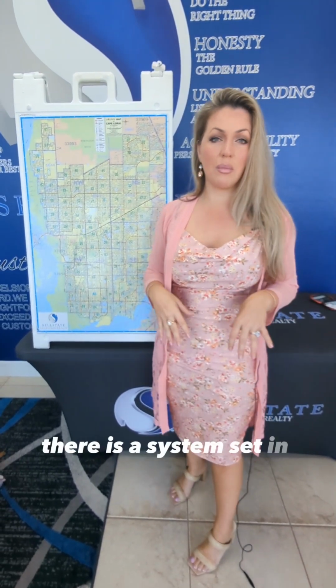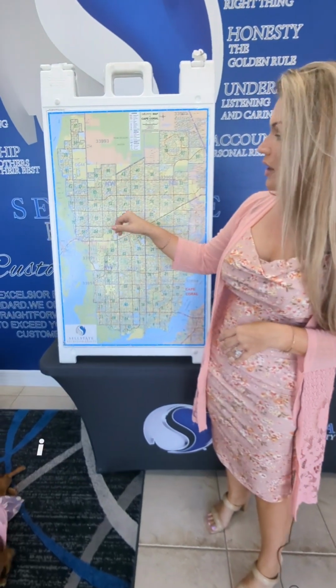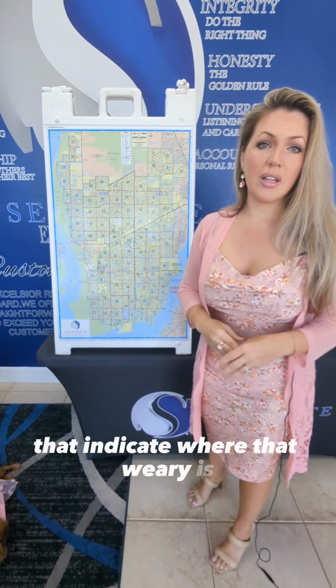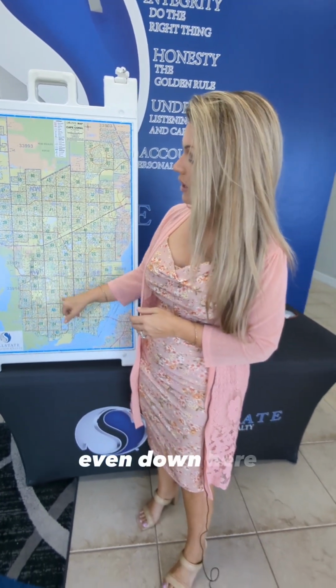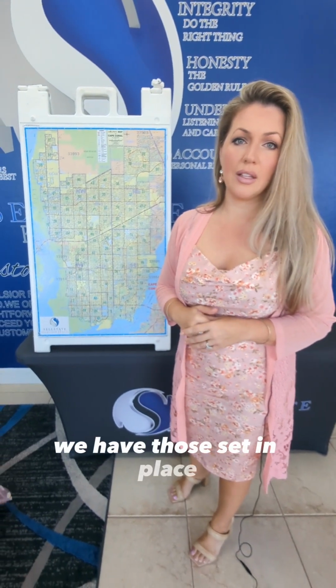There is a system set in place called weirs, and the weirs regulate the water levels in these freshwater canals. On this map in particular, if you see a little W, and I know there are some other maps that have W's on them, that indicates where that weir is. If that's set in place, you are not going to have Gulf access. So please be careful if you're looking at buying property up in the northeast or the northwest, even down here in the southeast and southwest. Centrally located, we have those set in place.